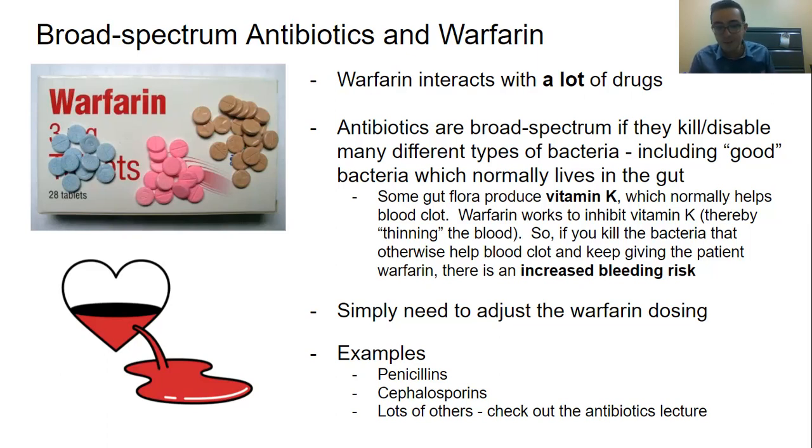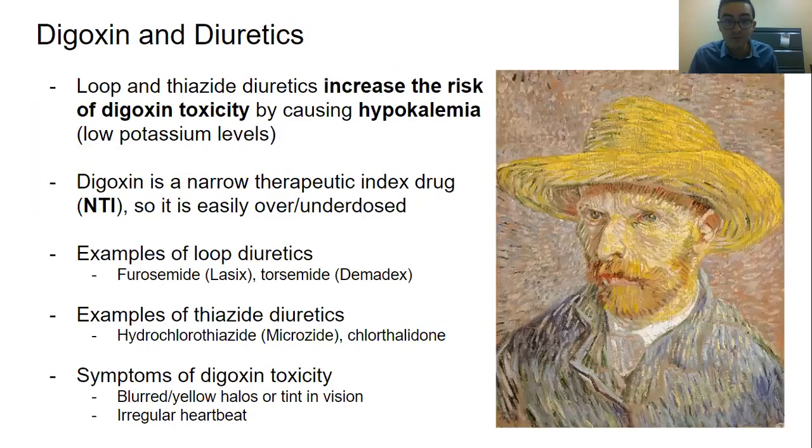So for example, penicillins and cephalosporins, so like amoxicillin, ceftriaxone, cefdinir, many common medications which are used both inpatient and outpatient. There's lots of others. Check out the antibiotics lecture. I go into further detail about this, but warfarin and broad spectrum antibiotics are certainly something that cannot be ignored.